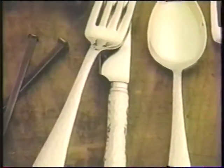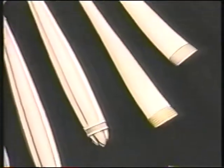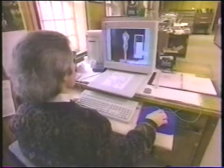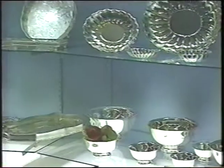In just the last 8 months, Reed and Barton has released 10 new flatware patterns. The company also has licensed flatware for Ralph Lauren and Waterford. The challenge is going to be to continue to change with the demands of the consumer, and also to continue to change with changes in distribution. Our objective is to prepare this company today for another 175 years.